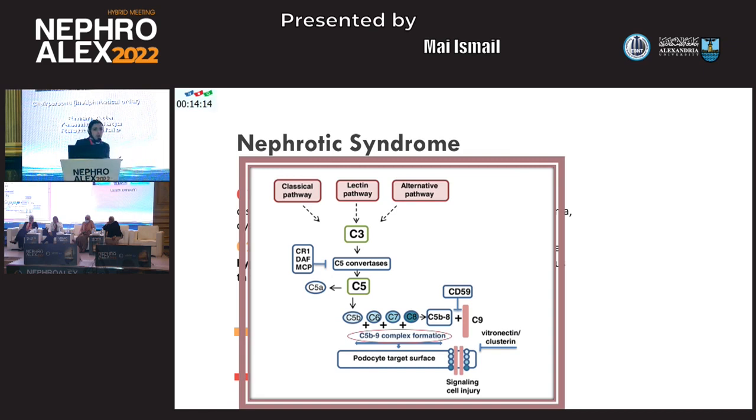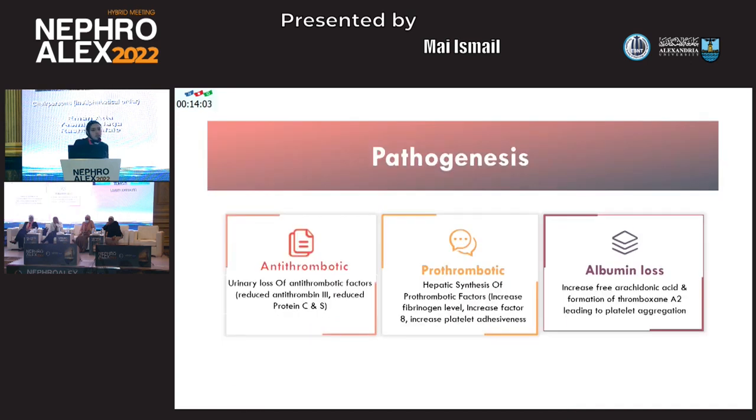MAC, which is a part of the complement, attacks the podocyte, which apparently prevents protein loss in urine. So podocyte injury leads to non-selective proteinuria. Pathogenesis is mainly due to the imbalance between the antithrombotic and the prothrombotic factors.